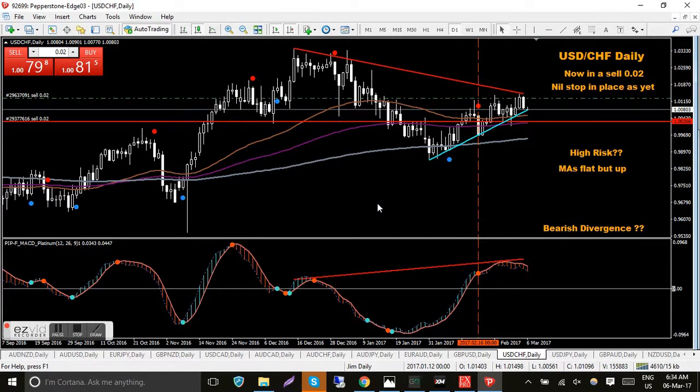USD Swiss franc. In a sell here. Red dot here, red dot there, and price has gone higher, against me. I've drawn this trend line here. And the sell signal's still valid, there have been no green dots on either indicator.